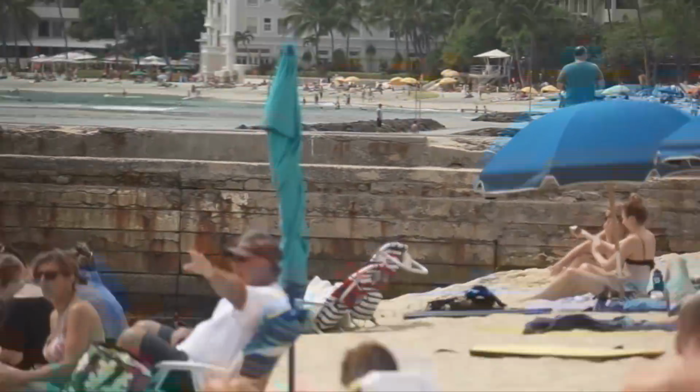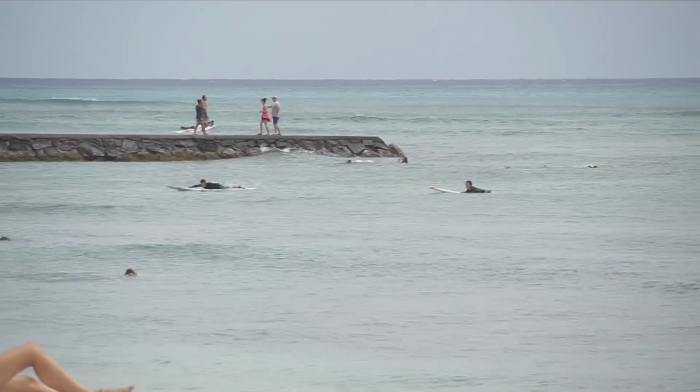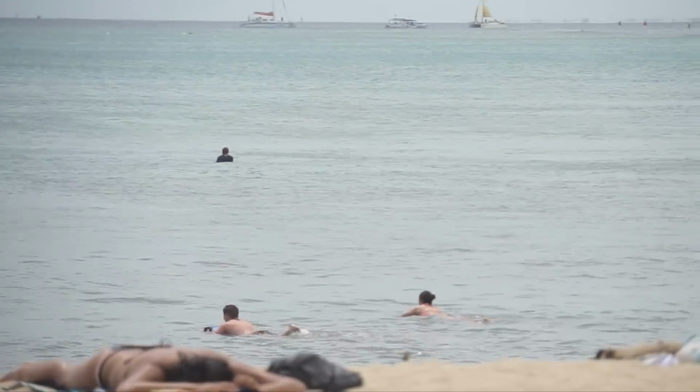If you want to get away from the huge crowds from Waikiki Beach, you can actually come to the beach we're standing on right now. It's called Queens Beach. There's no shortage of activities though here, like jet skiing and parasailing and snorkeling. It's pretty much whatever you want to do.